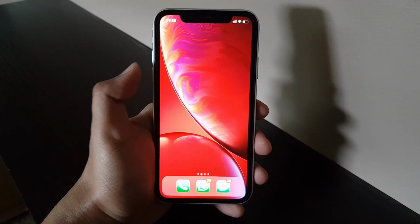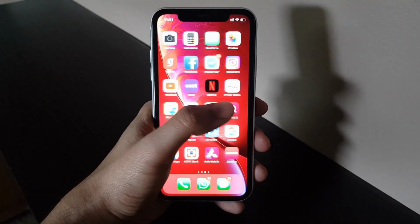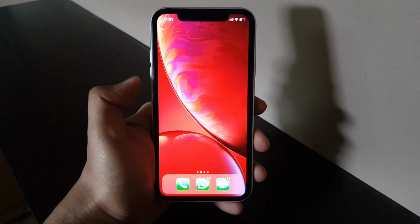And remember, because of the lower res screen on the XR, the A12 Bionic chip here has to push much fewer pixels than the QHD screen on the XS. Therefore, everything is very smooth and very quick. It doesn't matter if you open up a very demanding application or you do quick multitasking. Everything goes super quick and the user experience is unmatched.